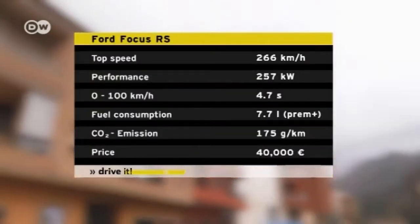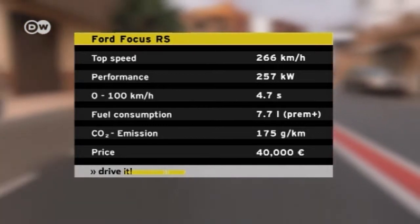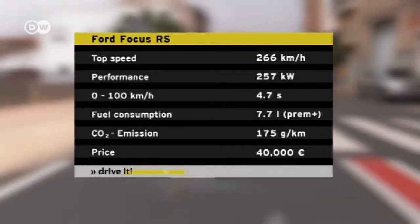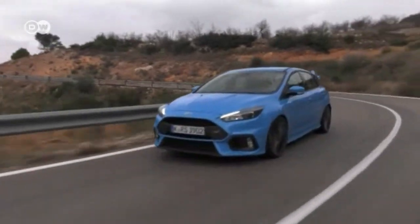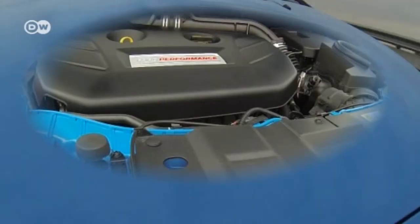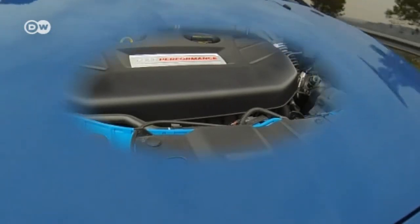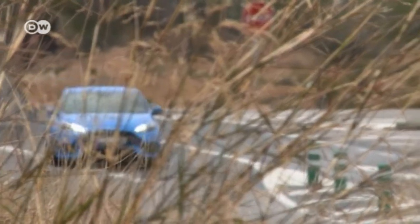The Focus RS has 257 kilowatts of power, underscoring its claim to the throne of the hatchback realm. With a top speed of 266 kilometers an hour, it will leave most cars on the highway in the dust. The power comes from a 2.3-liter EcoBoost engine. A similar engine is in Ford's current Mustang, but the EcoBoost was thoroughly revised for the RS.